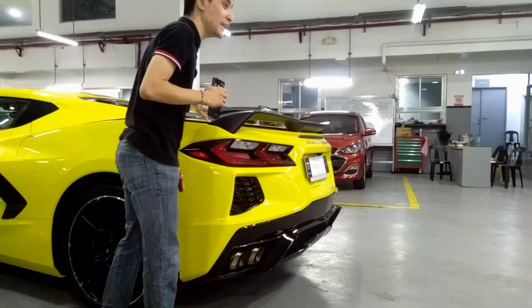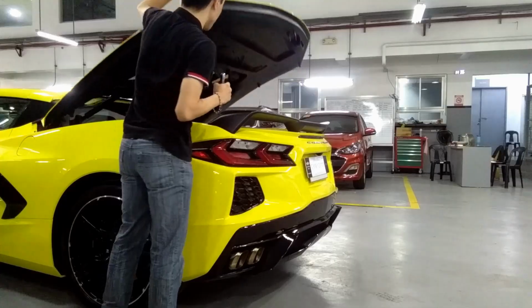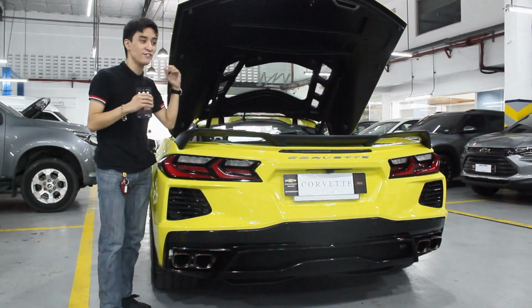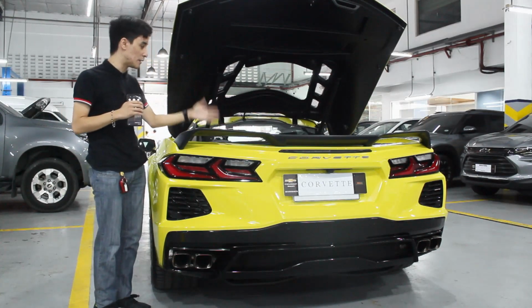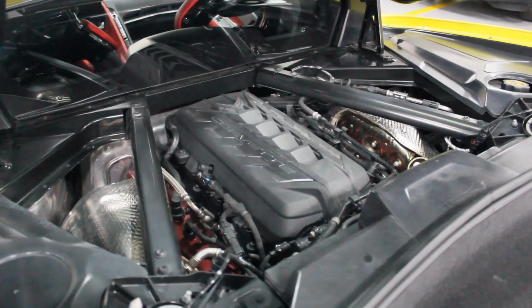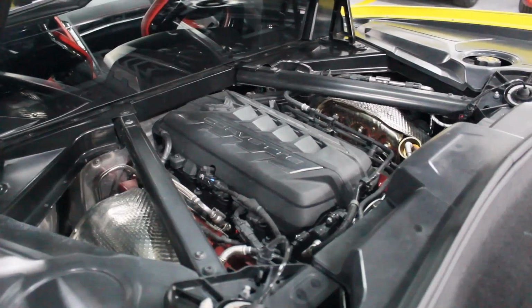Despite the engine still being here, there is another boot space here. And you can see it's quite long. And also, General Motors themselves said you can fill a golf bag here. I believe them. I mean, look at it. It's pretty long. There's a net storage as well there. And one light. And you can see that glorious V8 engine. I'll get to that later.